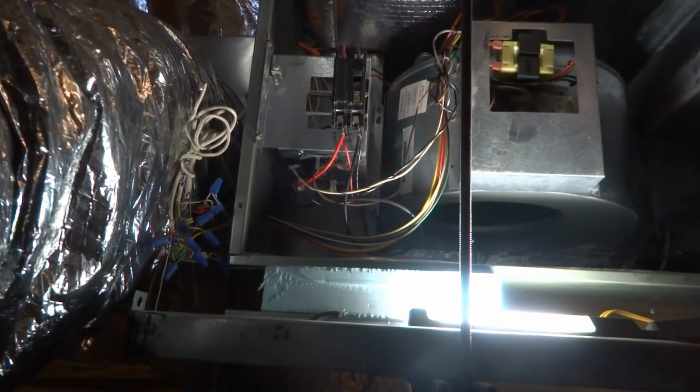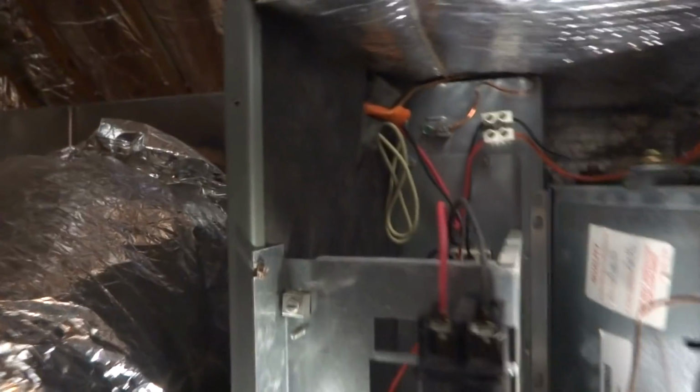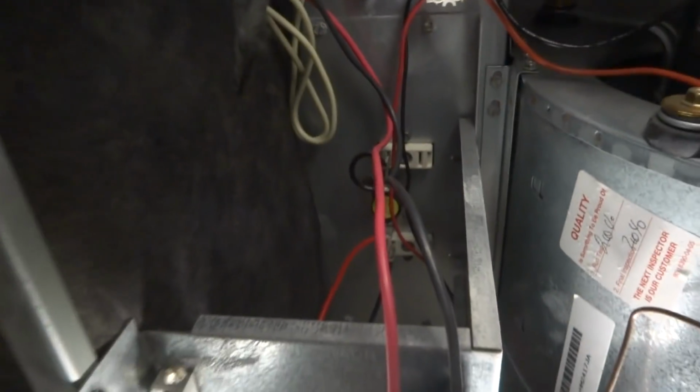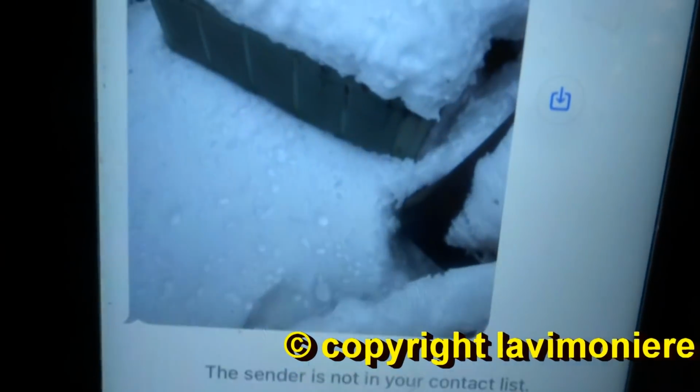It was never even hooked up. We got 220 at the heat strips now. I never had the low voltage hooked up, plugged into the thing, so the heat strips were never working. They're working now. I did check it. I do have 220 going to the heat strips now.